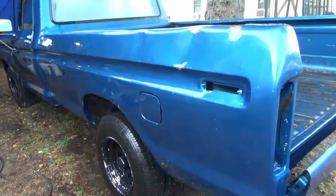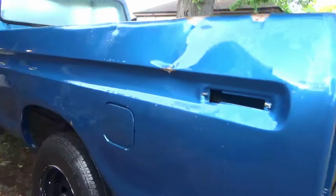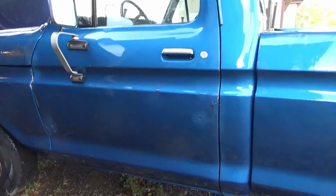With the pressure washer, she's cleaning up pretty good so far. Check that out, guys. Look at this thing. It's got a few blemishes here and there, but daggone, it's a pretty decent paint job. You can see where they tried to touch it up with some spray paint, looks like, and the paint was chipping off. But all in all, not bad.